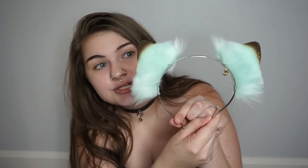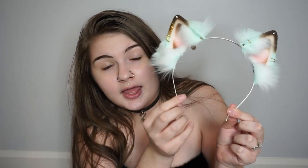They are just little mint green and toasty brown kitten ears. Like I said before, I am a mint green whore and I have so many pairs of mint green ears. It's insane. I could do a separate video of just mint green ears. That's how many I have. I have a problem. I really need to brush some of these.